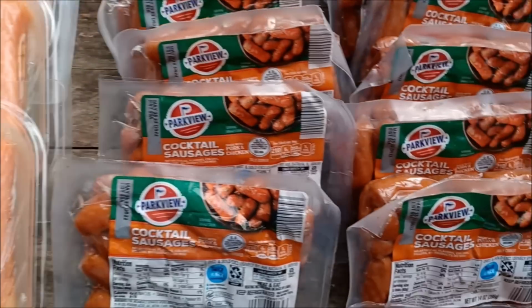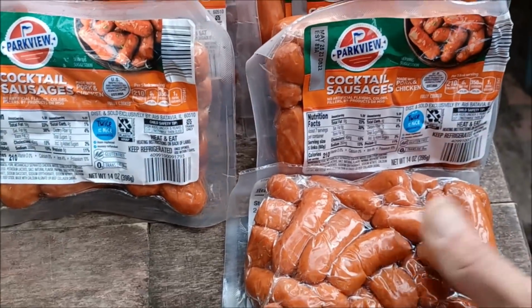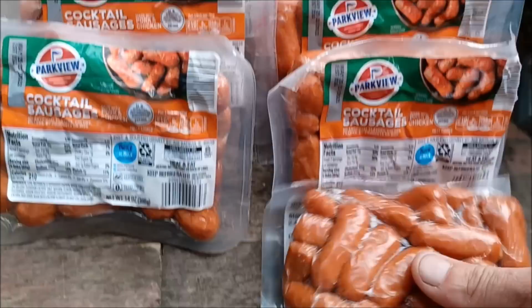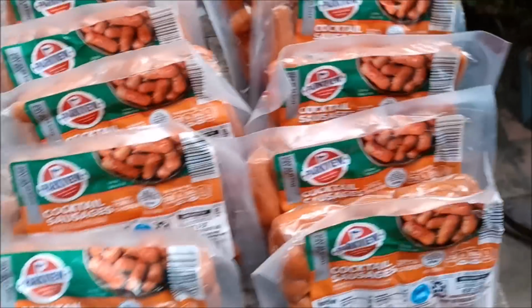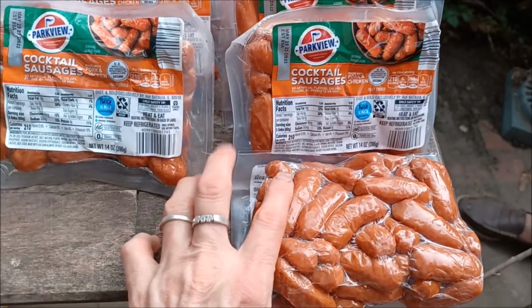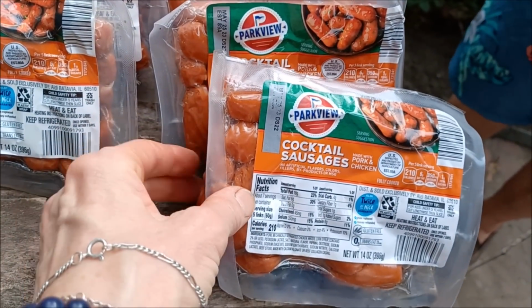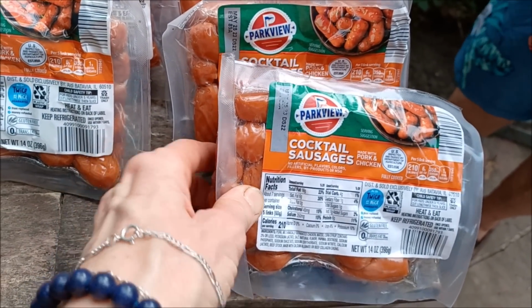Well, what happened? Why is this one misaligned? I turned it around so you can see it. Gotcha. All right. How many packages do we have? 19. Okay. 19 packages. I could have sworn we had 20. One might still be in the refrigerator. Cocktail sausages. Yeah, they went into the fridge.